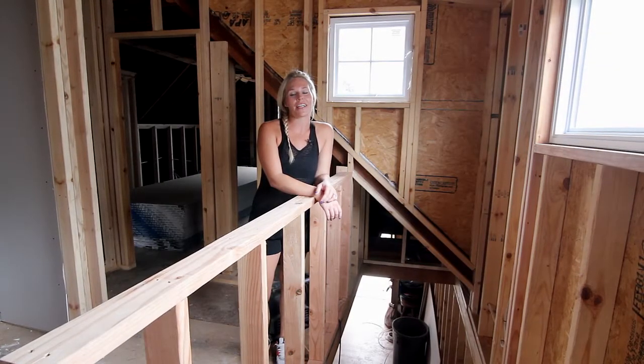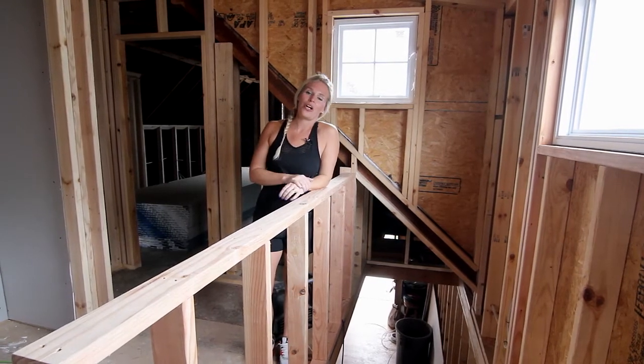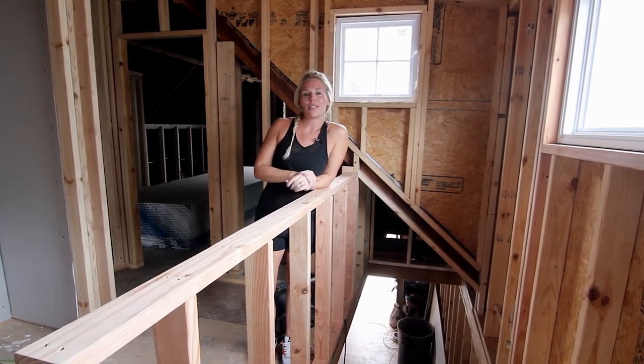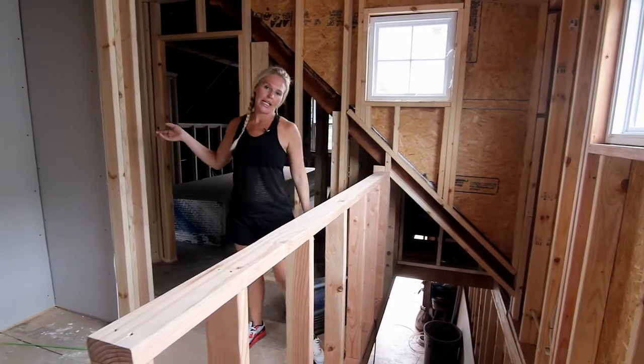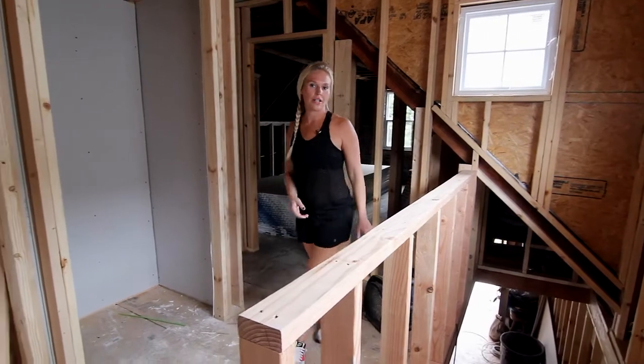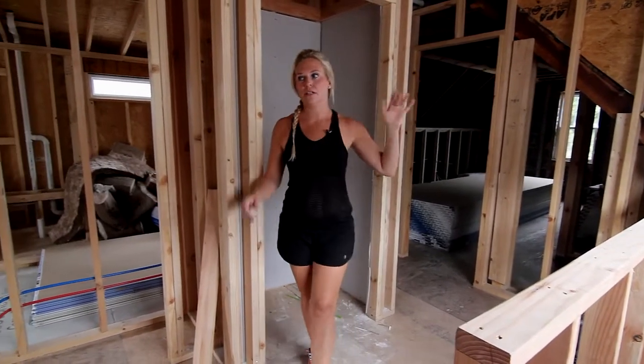All right, now we're on the second floor. As you can see, we've added 2 large dormers, adding 450 more square feet. Once we did this, it opened up this whole area. We added zone heating and air upstairs. We've got our first bedroom on the front of the house, can lights throughout.